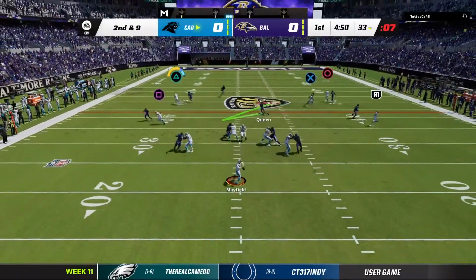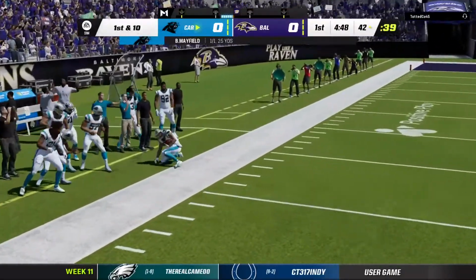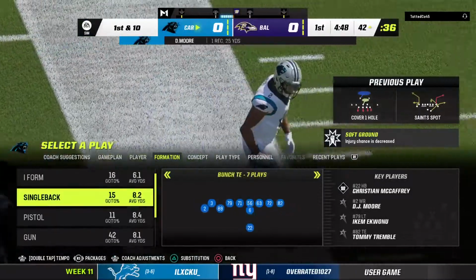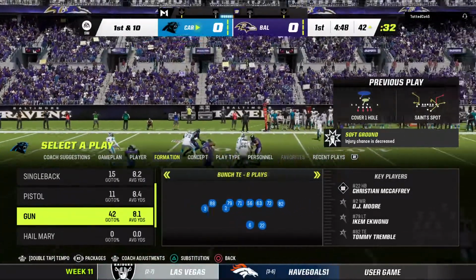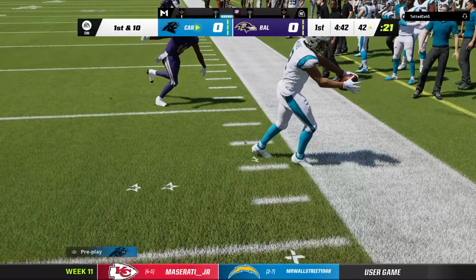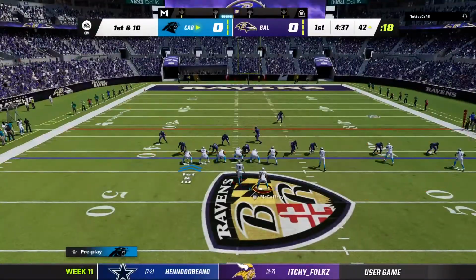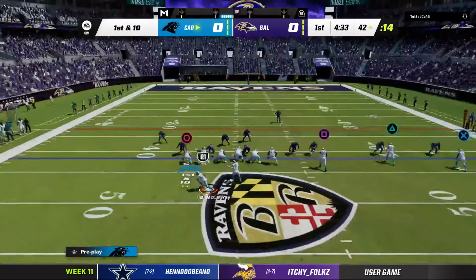2nd and 9. Mayfield toward the sideline, and look at that catch. Dragging the toes, and that's going to be a first down. Well done. A really nice gain of 25 yards. Let's make this one simple. What a catch, especially the finishing part of getting his feet in bounds, toe tapping, and, of course, foot dragging. A little tapestry, if you will.